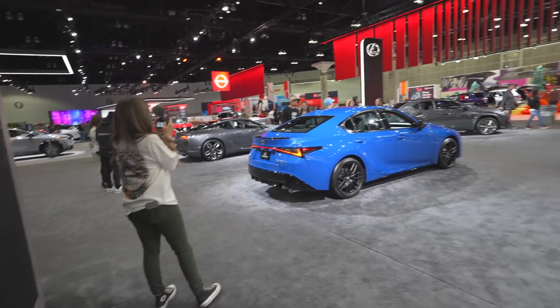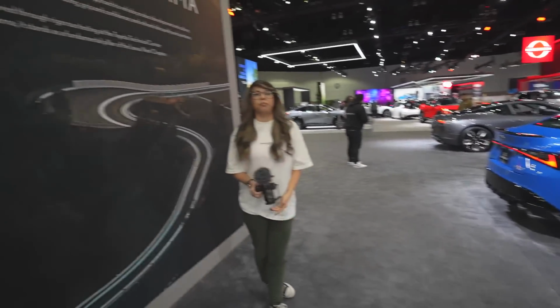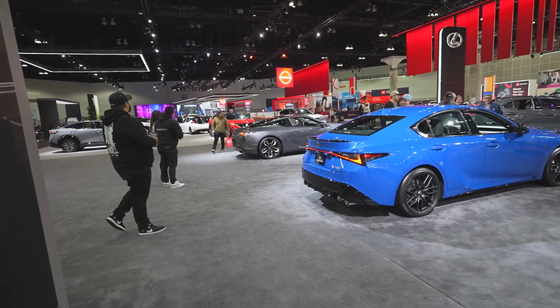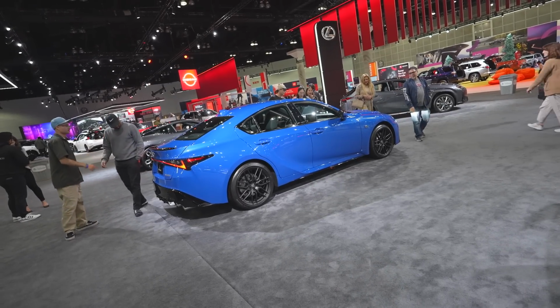She really likes the IS500. She walked over instantly to this. You like it? Save up. 472? It makes more than the LC500. That thing makes 471. That's crazy. It's probably heavier, but it's a good looking car.